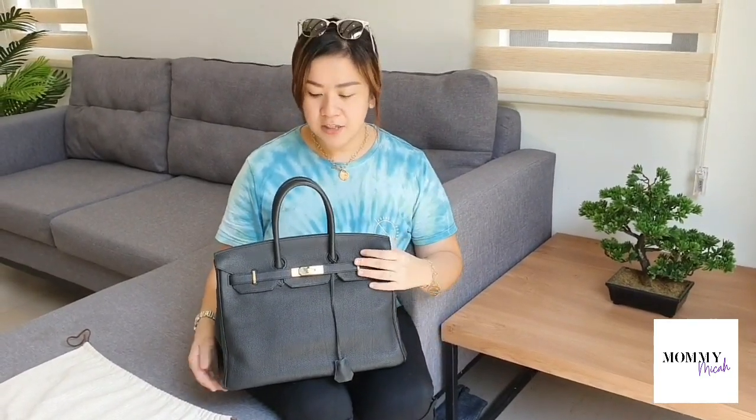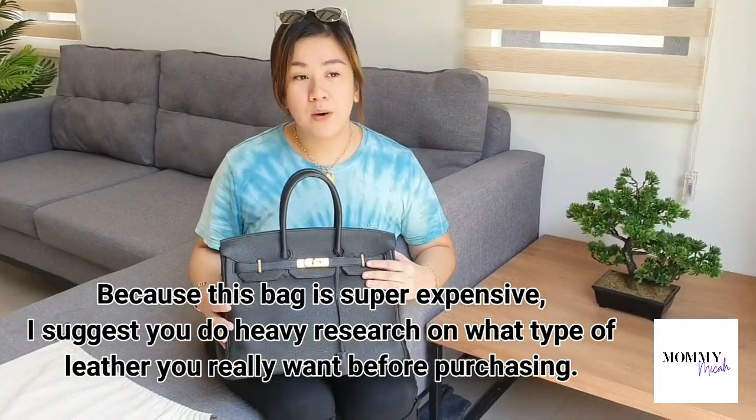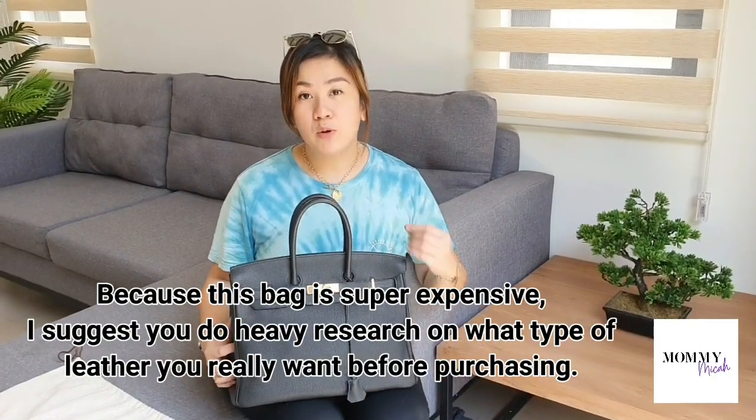Do you know, guys, that there are a lot of leathers for Hermes bags? There are so many. Before I made my purchase, I studied and researched what types of leathers they use, and the ups and downs, the advantages and disadvantages of each leather. Because of course, it's expensive, the money going out is no joke. So you have to do your research on what type of leather you really want to have.